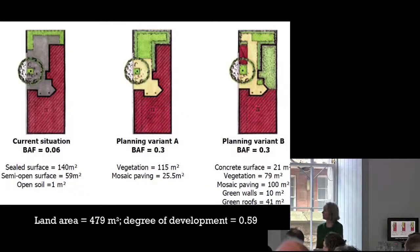So this is an example from Germany. They called it the biotope area factor, which I thought would never work here, so I just thought I'd use the green infrastructure ratio, which sounds a little bit simpler. So in the current situation, you can see on the left there, the red and the grey is just all sealed surface. That's the building, the red, and the green infrastructure ratio comes out at 0.06. And there was a requirement that the municipality wanted it higher, they wanted it 0.3. So the developer had to go back and see how to do that.